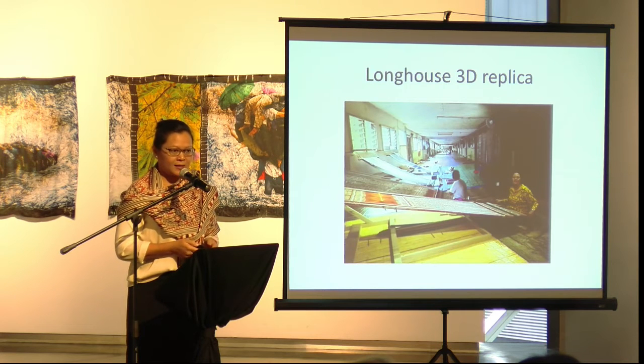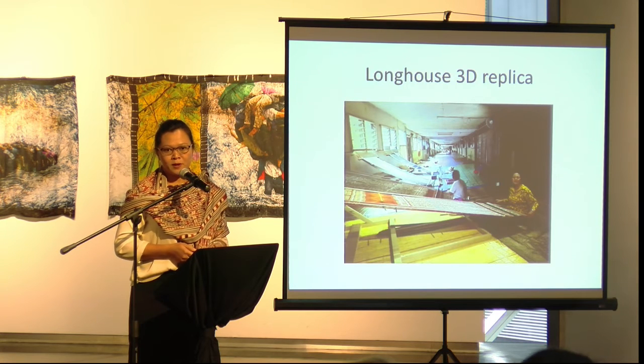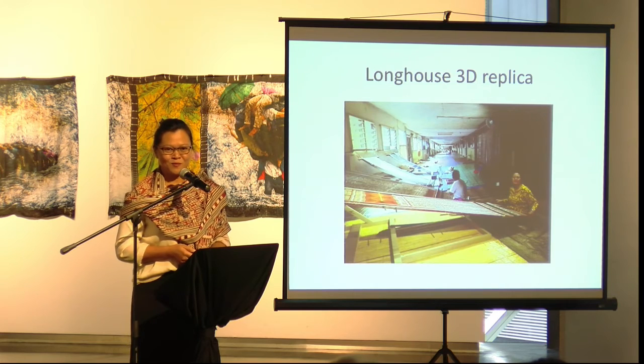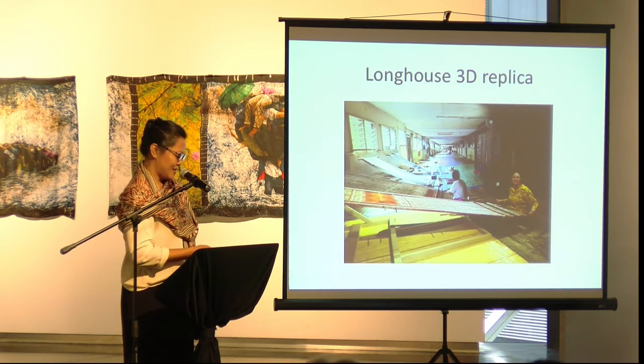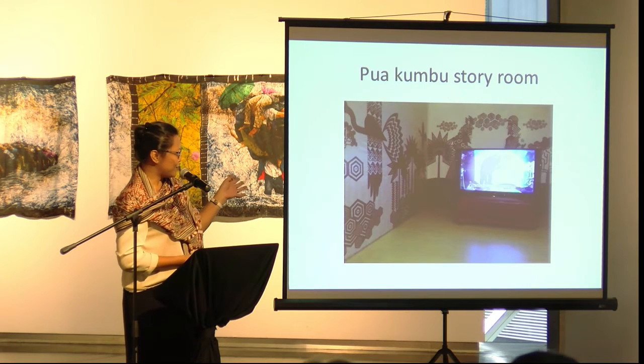The person who assembled for us has been doing wallpaper all his life. He said, "This is the hardest wallpaper I ever stick on the wall." I said, "Try to learn." Anyway, so this is our story room.